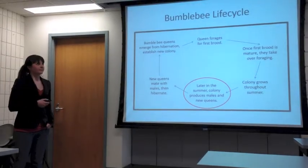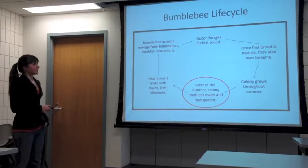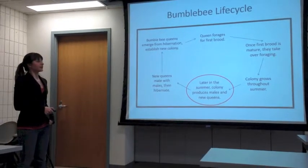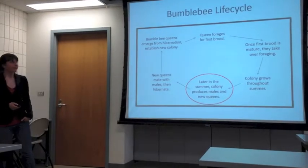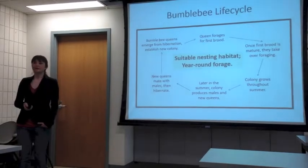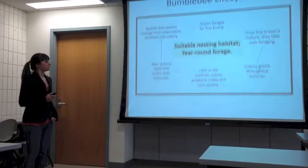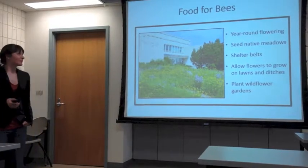And because haskap only flowers for that little period in the beginning, we need lots of resources, lots of food for them during this whole cycle in order to get high numbers here again. So the key to that is suitable nesting habitat for your bumblebees and year-round forage. So it's pretty easy to do, and it's really win-win. I don't mind people who don't do this.